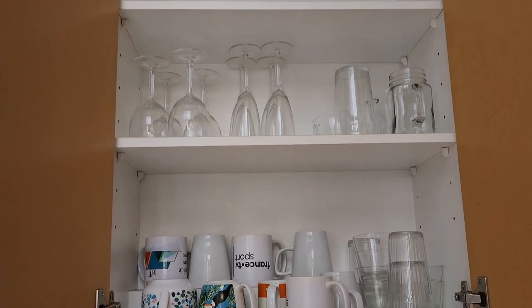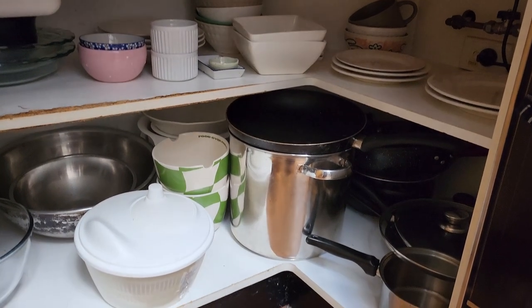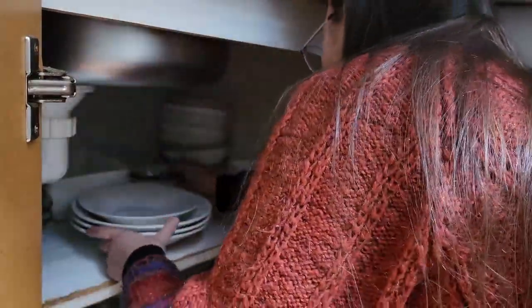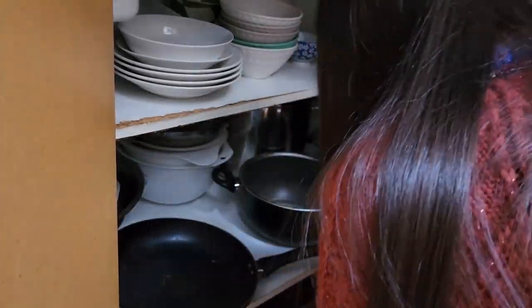Finally, I was already happy with the way we stored our cups and glasses, but the dishes and pans needed a bit of tidying. I had a bit of a limited space to work with, but I tried to generally organize the dishware by type and frequency of use. I did the same for the pots and pans, with bigger items and things we use less often at the back.